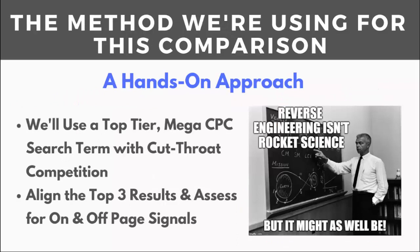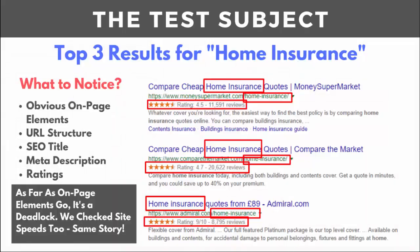The method we're going to use for this comparison is going to be a hands-on approach. We're going to use top-tier mega cost per click search terms and check these cutthroat competitors. Then we're going to analyze the top 3 results and assess for on and off-page signals. This isn't rocket science, but it may as well be. It sounds more complicated than it is. It's actually quite easy to understand.